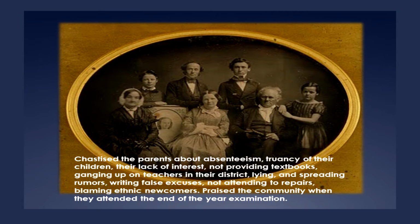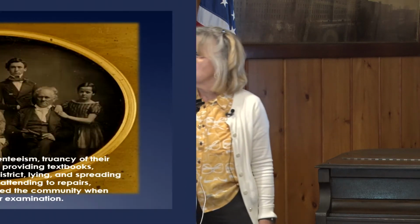Sometimes they'd talk about how there's a circus in town and kids will give up school to sneak off to the circus. And very often they talked about absenteeism because parents were putting their kids to work in the mills. Eventually they came up with a law that said they had to attend a certain number of days per year if they were going to be allowed to work in those mills.